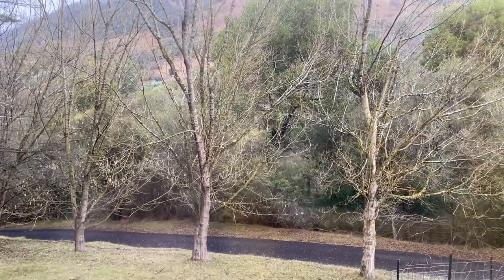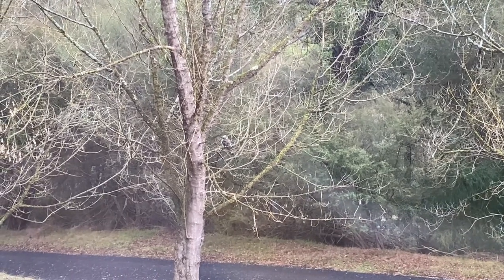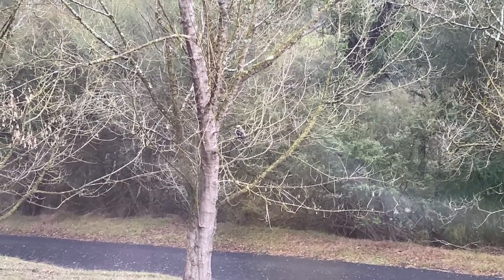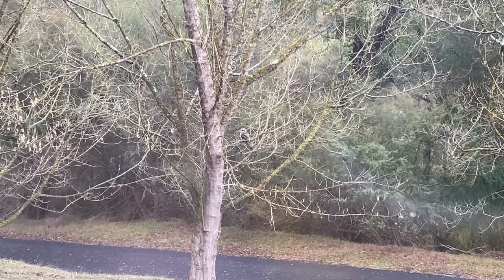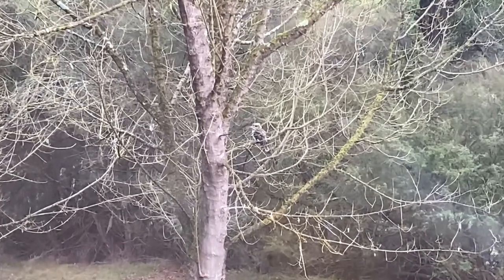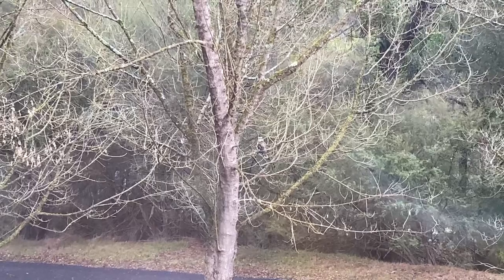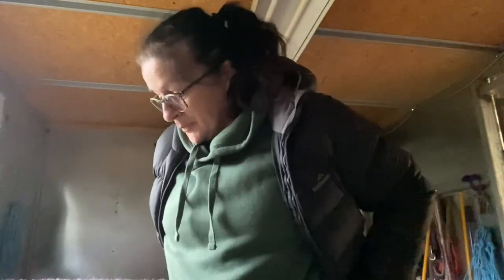I'm waiting for the kettle to boil. You see the kookaburra? Right next to the trunk of the tree in the middle of the screen. Beautiful. Well, just making horses breakfast. Probably can't see me very well, but that is okay.